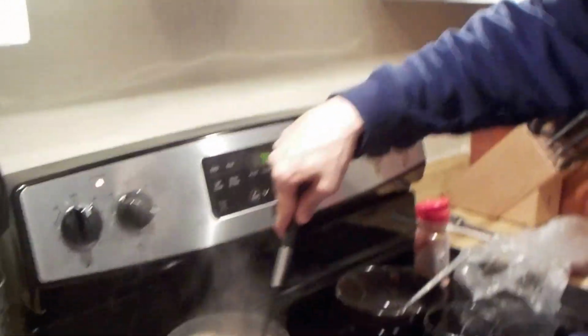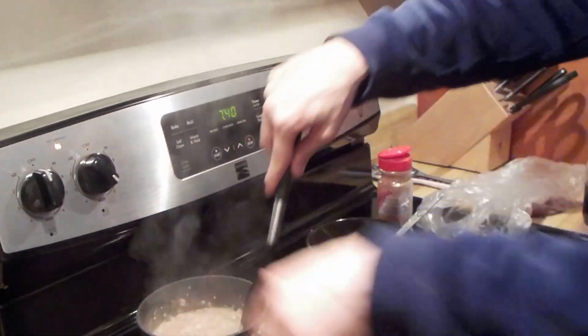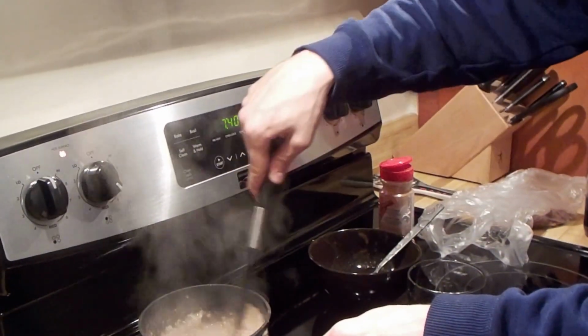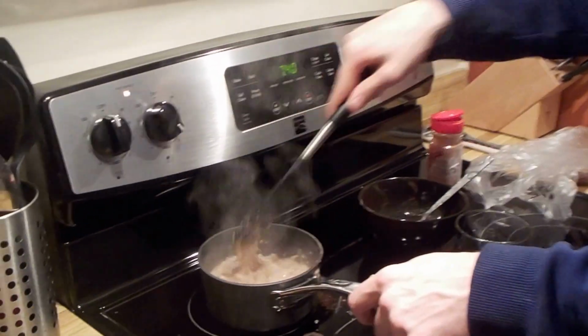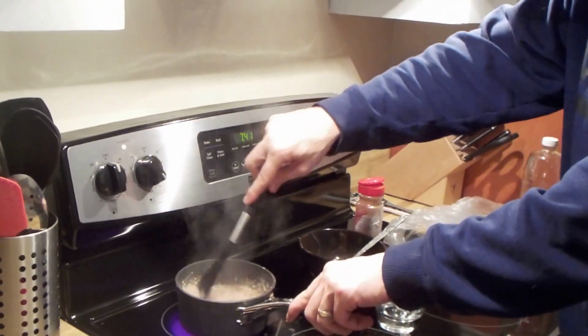So we almost got it all finished here. Let's boil off some of this water. It smells really good. And keep in mind, this is a really simple recipe. There are so many other things you can add to enhance the flavor and the nutritional value. You could add protein powder in. If you wanted to add in some Greek yogurt, maybe some vanilla Greek yogurt, you could add in some vanilla extract, and you could add in some nutmeg. So many ways that you can change and alter this recipe to your preference.